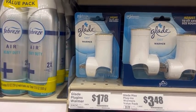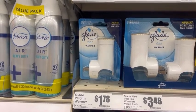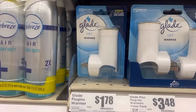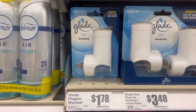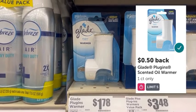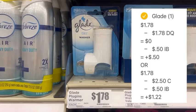Another option is to pick a second one of these up for $1.78 and pay that $1.78 out of pocket. You can then submit your receipt to coupons.com for $2.50 back, as well as that 50-cent Ibotta rebate, which would make this free and a $1.22 moneymaker.